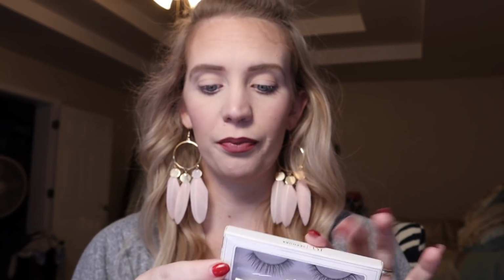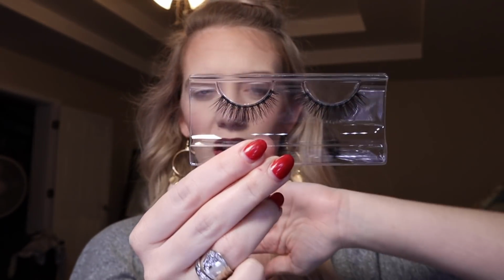I miss them every day, but here I am 6 months pregnant, and I cannot lay on my back. And if you have been pregnant before, you understand what I'm talking about. So I have been wearing strip lashes, and I decided to invest in a nicer pair. I usually just wear the Ardell Wispies or Demi Wispies. Those are always my go-to, but I wanted to invest in some that are a little bit higher quality. I thought these were more natural looking, and so I'm excited to try those.